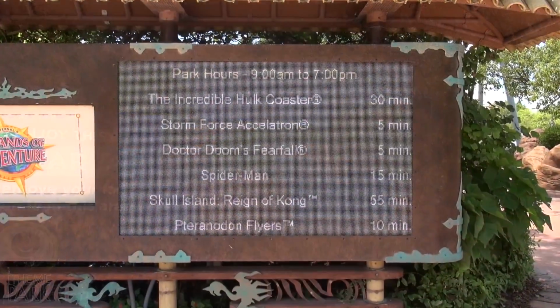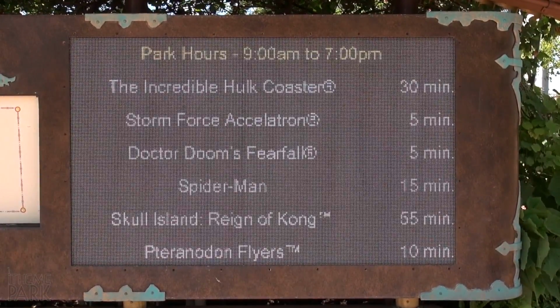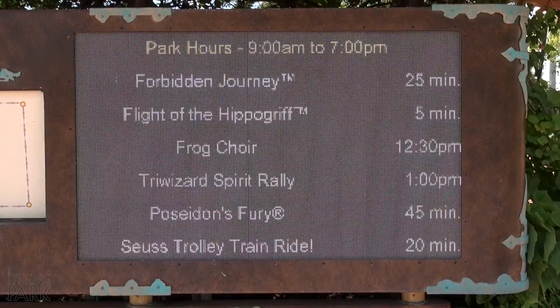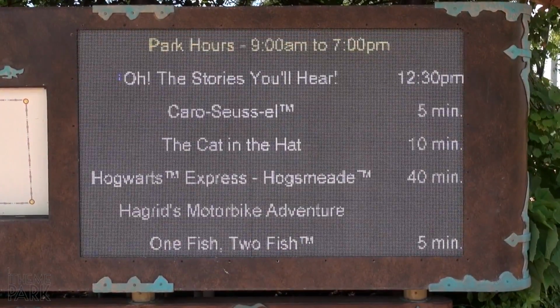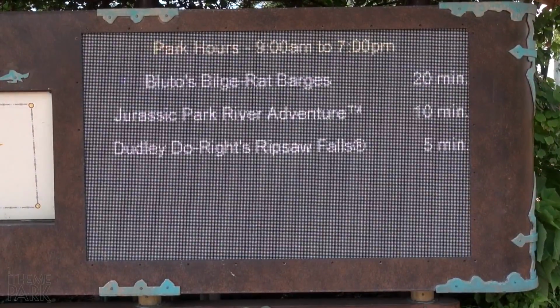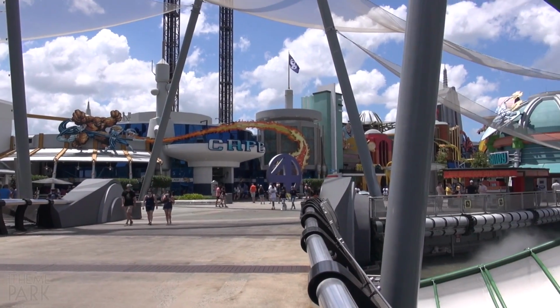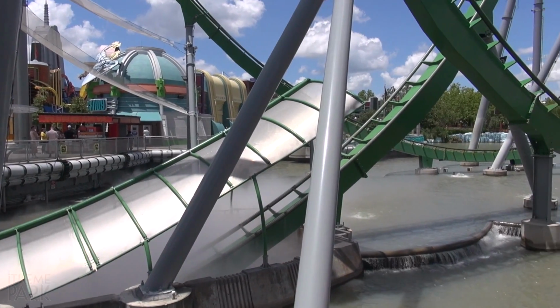We'll take a look at the wait times here. You can see most of the wait times are pretty low, and these are all the standby wait times. Now they also have a virtual queue for some of the attractions, not all of them. For instance, on Hagrid's Motorbike Adventure, you have to use the app and reserve a time through the virtual queue. And by the time I arrived at the park, they were all gone for the day. So if you're wanting to go on Hagrid's, you definitely need to get there earlier.